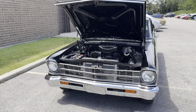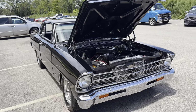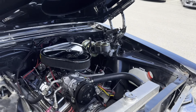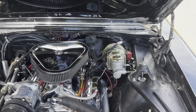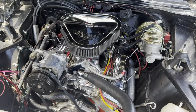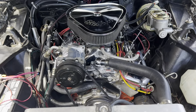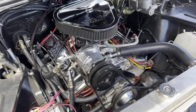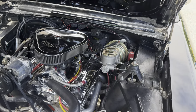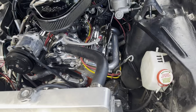Today I'm bringing you this new arrival 1967 Chevrolet Nova. Really, really nice car. Black paint, black interior, bucket seats, console car. Nice 355 small block Chevy. Got some aluminum cylinder heads, Dugs headers. Really nice intake manifold. AC, Holley Sniper EFI, front disc brakes, aluminum radiator, it's got everything. This car is ready to go.